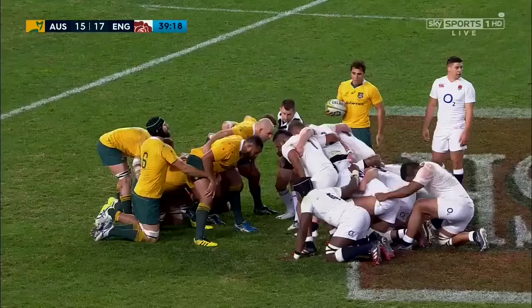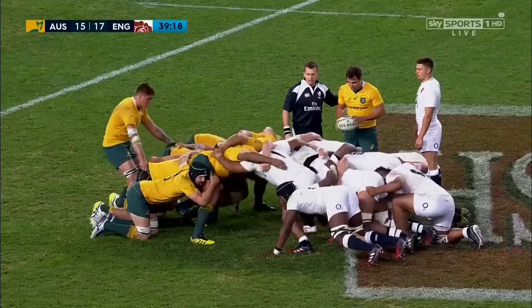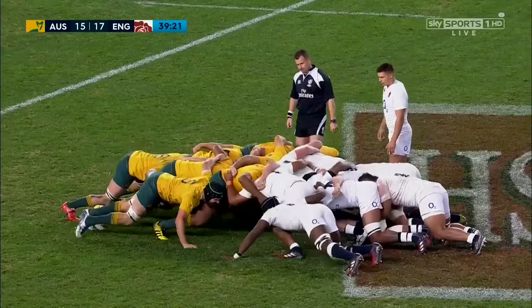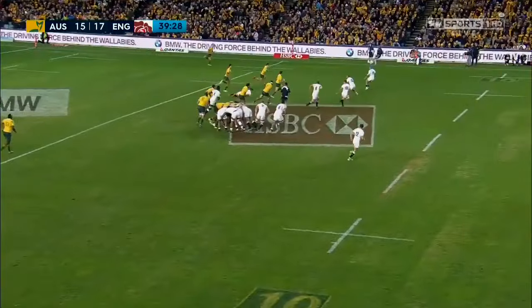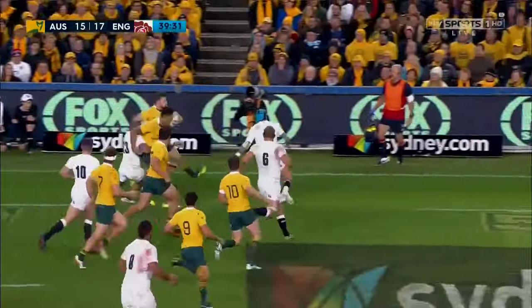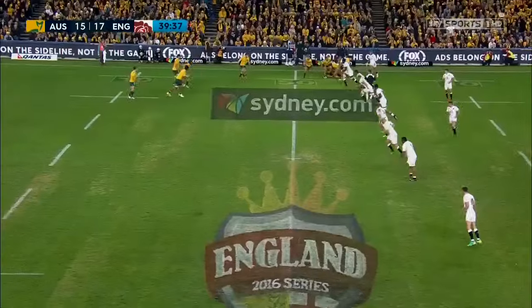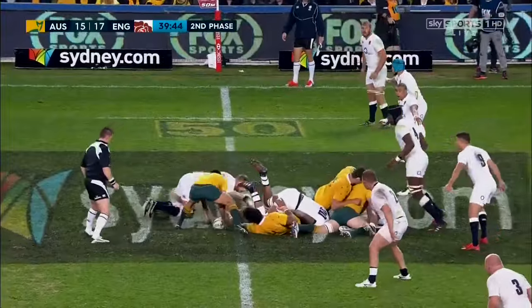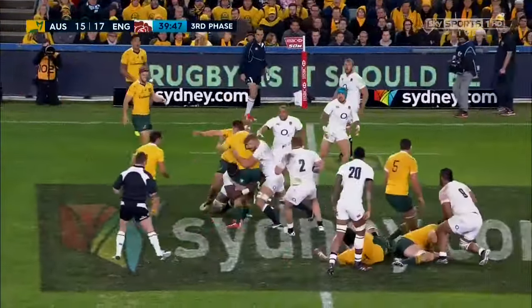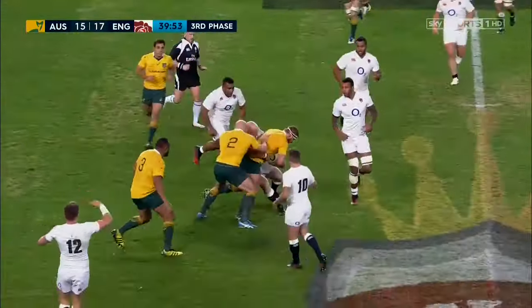What England would give to just nick a penalty here. Give that man one last chance. Straight in, okay. Crouch. Bind. Phipps, Foley, Folau, Horne, Knowles missed another. That's Skelton, and that's the halfway line as Australia try and build something. The dying embers of this first half. Moore, nicely inside to Slipper.